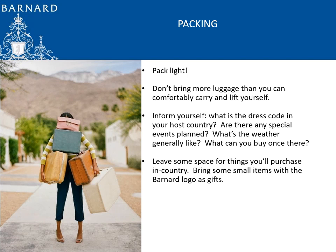You should find out as much as you can about the expectations around dress in your host country. What is appropriate to wear and in what circumstances? Will there be any special events planned, which would require at least one or more dressier outfits? What will the weather be like? Bringing items that you can layer and mix and match are usually best.